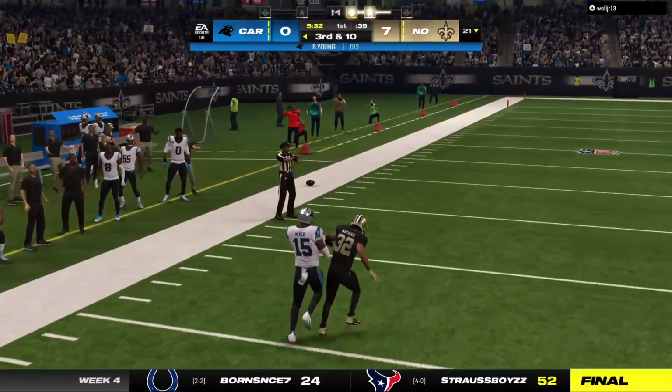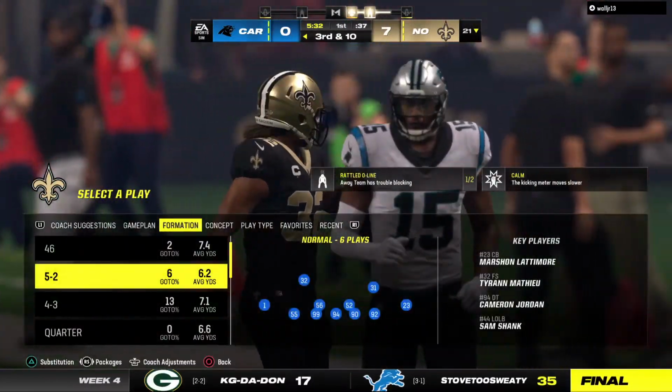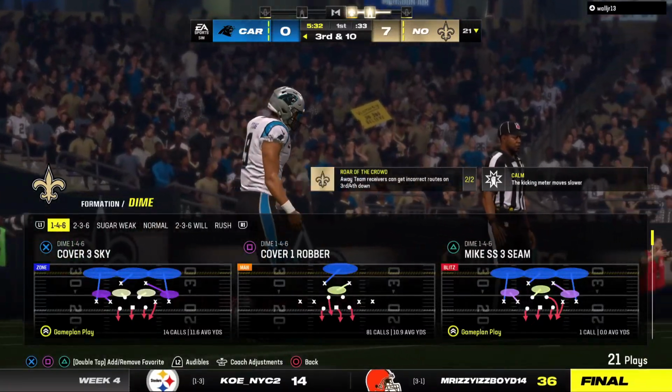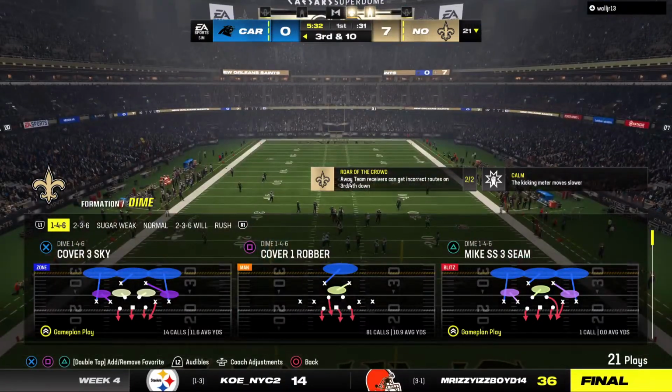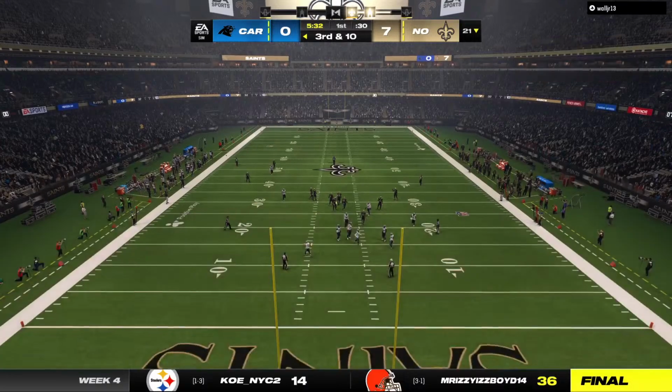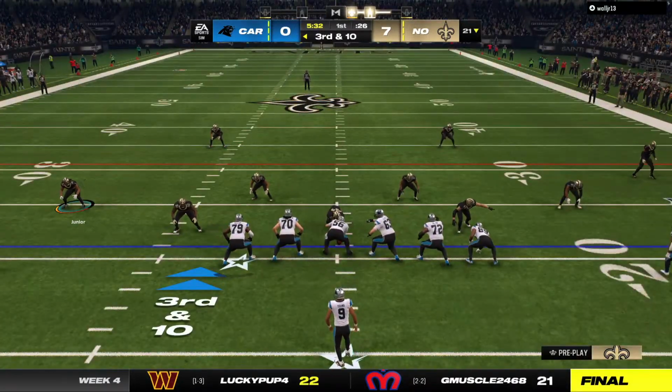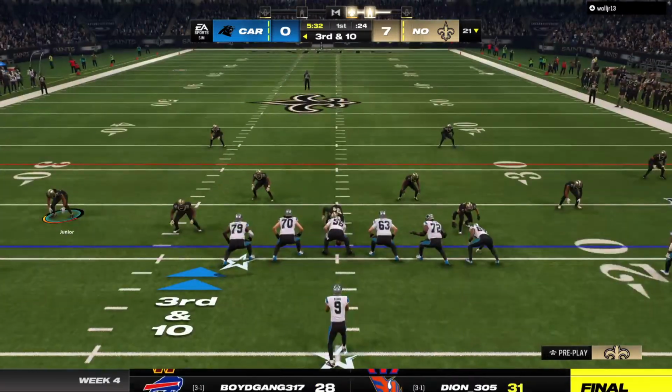That throw by Young incomplete. This defense has passed its first 2 tests by forcing back-to-back incompletions. They know there's probably another throw coming on 3rd down. Let's see if they decide to force the issue by sending people on the blitz. So back-to-back incompletions, and that has them staring at a 3rd and 10.